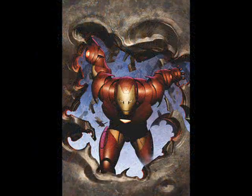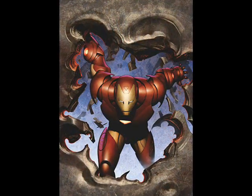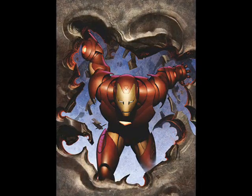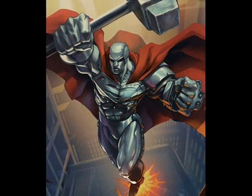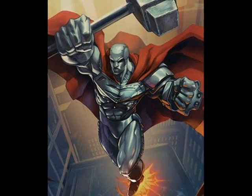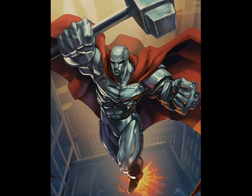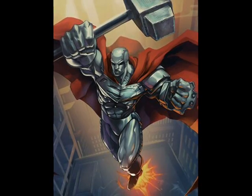Iron Man, Tony Stark, came about first by a wide margin, created back in 1963, and has established himself as the premier tech hero of any comic industry. Steel, John Henry Irons, created in 1993 in the wake of the death of Superman as one of the 4 contenders for the sort of crown of the new Man of Steel.